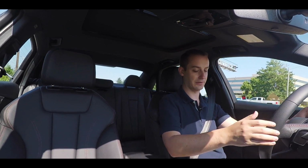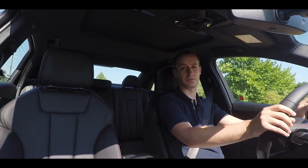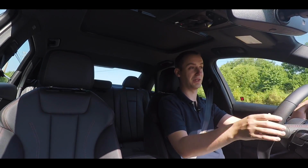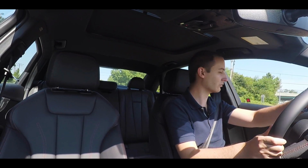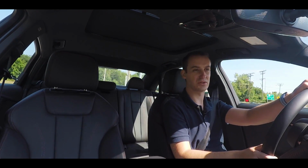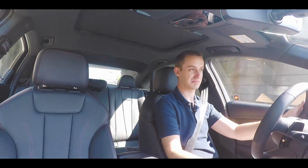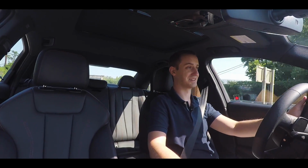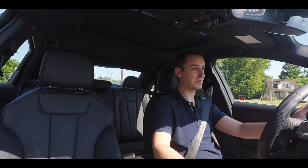So how does this thing drive? Now, compared to my S3, which has the magnetic ride suspension on it, I will say that this ride is very comfortable, and it is equipped with the 19-inch wheels, so you kind of would have expected it to be a little rough. It's also lowered a little bit by that 23 millimeters, so I expected it to be kind of bumpy. And I'm really pleasantly surprised that it's not. It's a very comfortable ride.